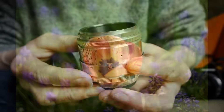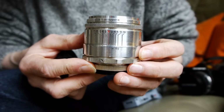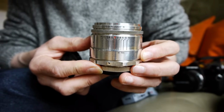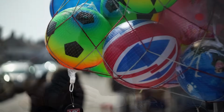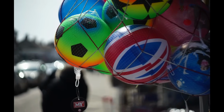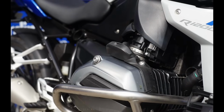Well, it has beautiful blur. It focuses down to 50 centimeters, I believe. Yes, 50 centimeters. Which is reasonably close focus distance. So this is such a beautiful lens that it could be this one. This one is a maybe. This one is on the maybe list. So we'll keep that just sitting over there.